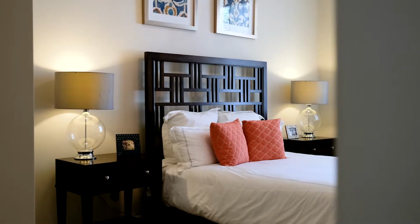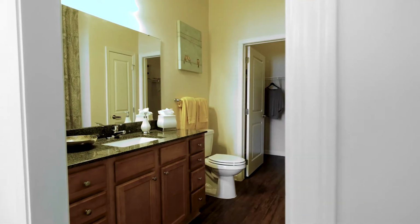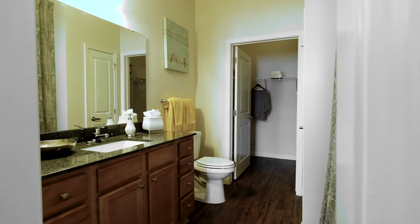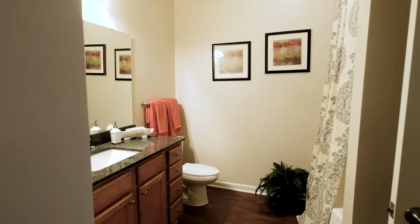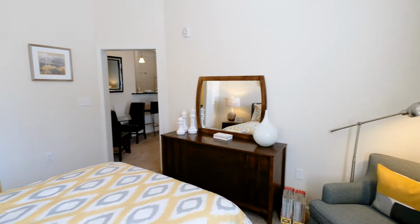Conveniently located on either side of the living area, these bedrooms both offer en-suites and are perfect for 2 roommates, a guest suite, or a family that needs a little extra space. One offers dual entry, perfect for guests, and the second one is a little more private.